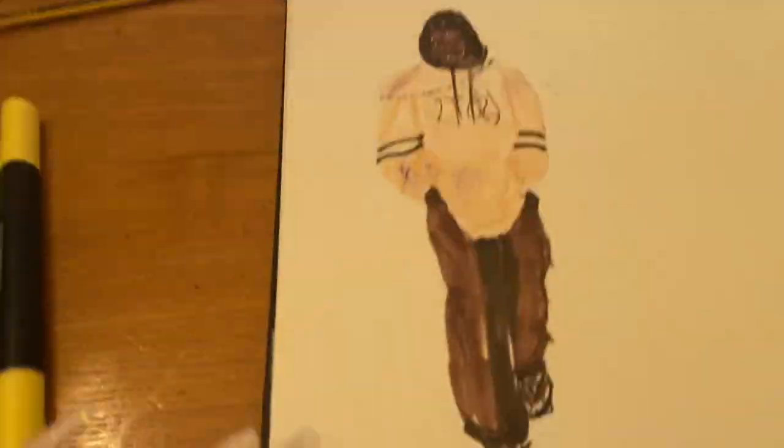Oh my god, these are some of the funniest things I've ever drawn in my whole life. I actually can't believe how bad they are. I'll show you them very quickly.